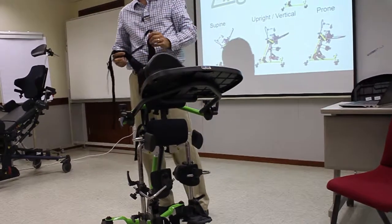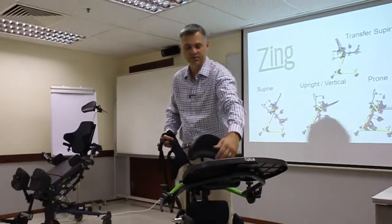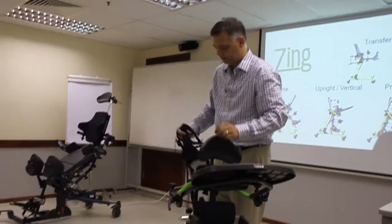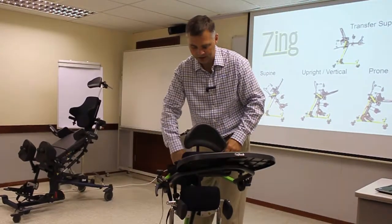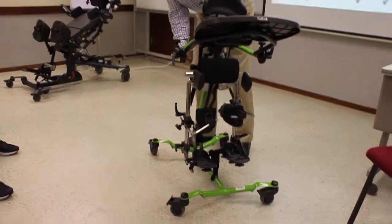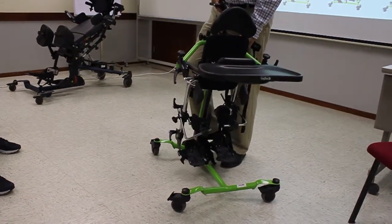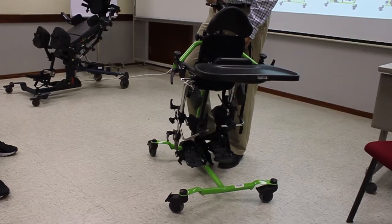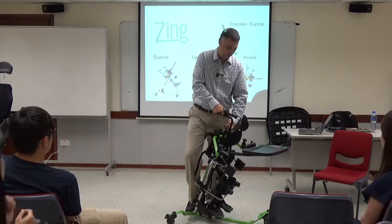If I'm not going to do prone standing, it's not so crucial to use a vest because I have support through the pad. But if I do want to do prone, I want the complete support of the chest pad on. So anyway, now I flipped the latch to prone, and now I can go right in and do prone standing, and the tray is flat. And so the child can stand prone for a while.